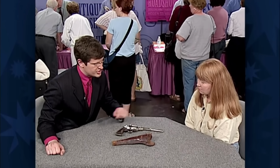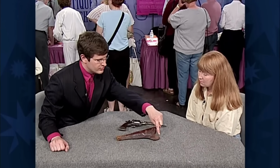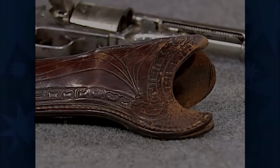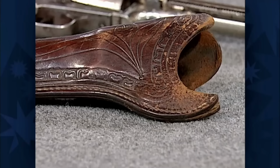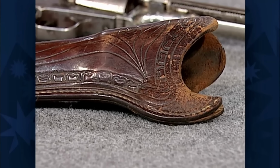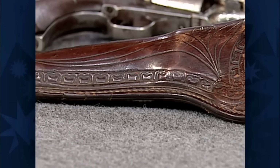The appraiser described the holster as a rare California Slim Jim pattern perfectly shaped to fit the gun. The appraiser concluded that the combination of the gun and its original holster is highly valuable, and it's estimated between $5,000 to $7,000 at auction. At auction, you'd probably be looking in the vicinity of about $5,000 to $7,000 for this piece. Okay.